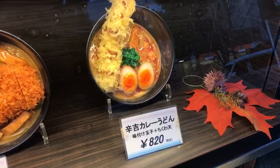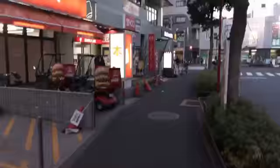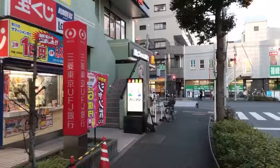Wow, they make a good curry udon. And when you have places like this, why would you ever go to a place like this? You know what I mean? Like if you have all this amazing Japanese food, why would I ever go to McDonald's? I don't know. Why does anybody?